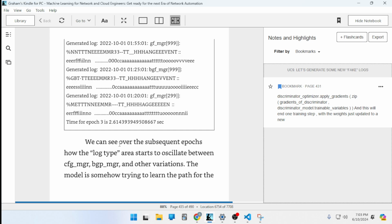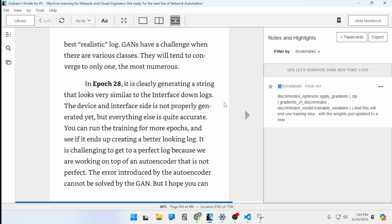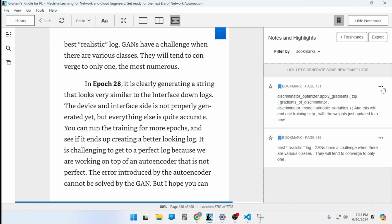We can see over the subsequent epochs how the log type area starts to oscillate between CFG_MGR, BGP_MGR, and other variations. The model is somehow trying to learn the path for the best realistic log. GANs have a challenge when there are various classes. They will tend to converge to only one, the most numerous.